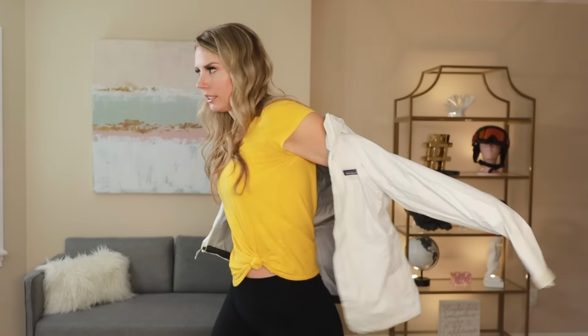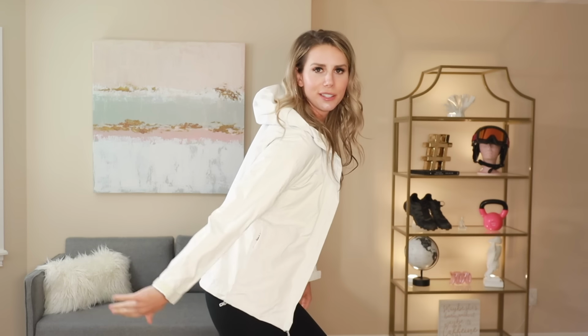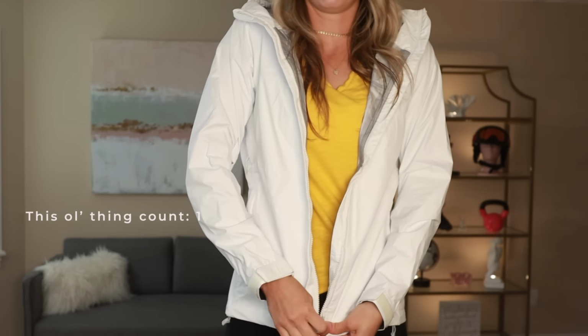So this is the Patagonia one. It's super lightweight. Oh, this whole thing? Very nice, very high quality.